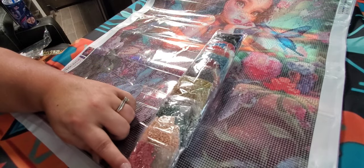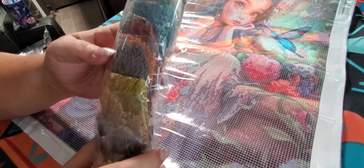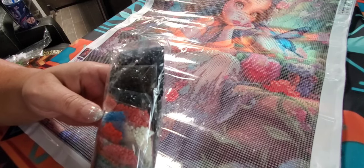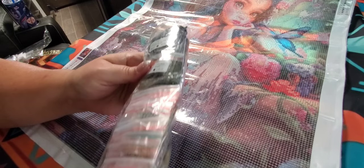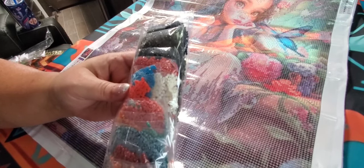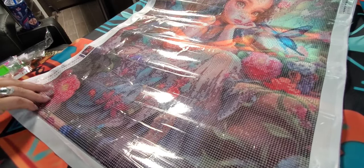So you've got your browns, your beiges, your greens there, and then some grays, some really pretty blues, a bit of reds in there, blacks, and it all comes kitted up. Yay! Awesome. Sorry for shaking the camera. So yeah, really, really nice. And again, this had 29 colors. So I look forward to getting her, working on her.